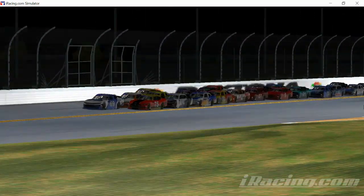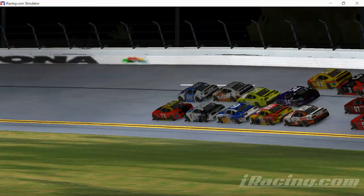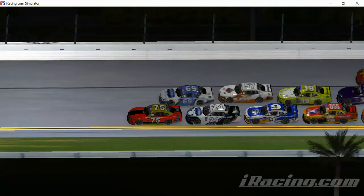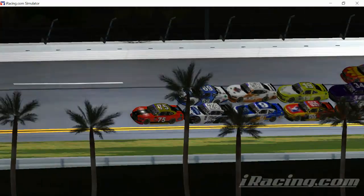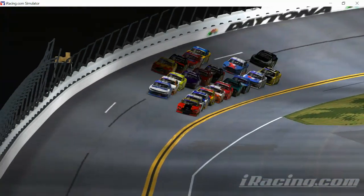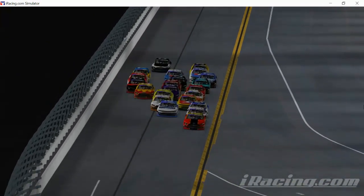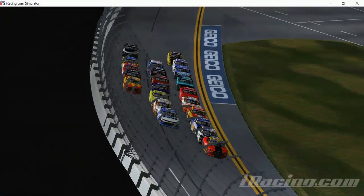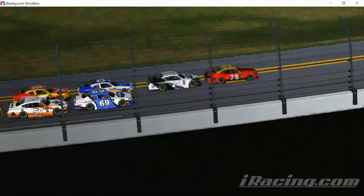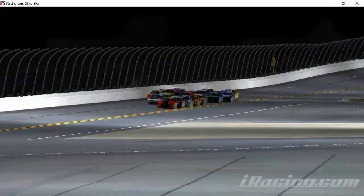He gets squeezed there by the 3 car. But 69 is taking the lead away. Actually, that was the 34 car that squeezed him. Now this 22 is the leader on the outside. This might be... Now the 77 is actually catching up. But the 75 gets a good push, and he's going to lead lap 1 from Daytona. This might be the 22's big break.